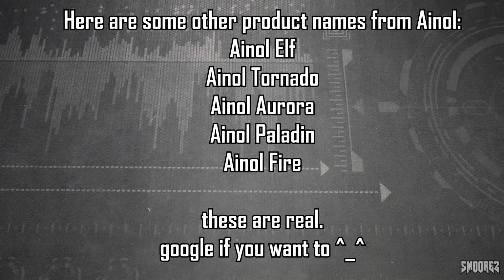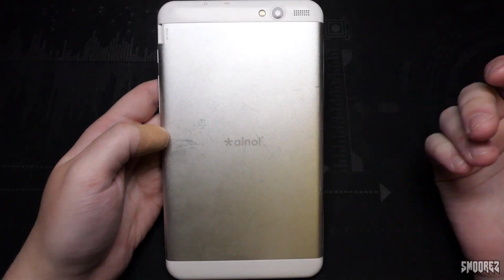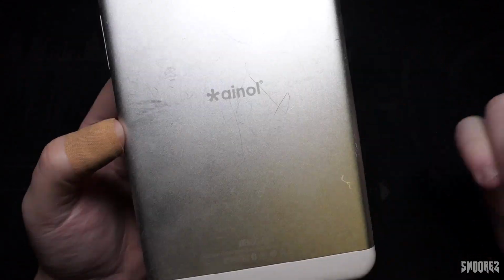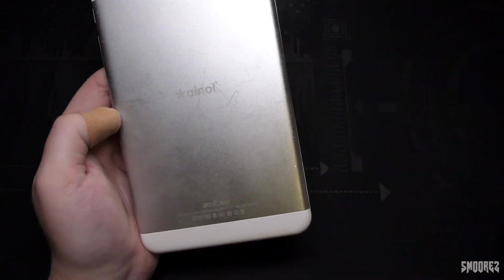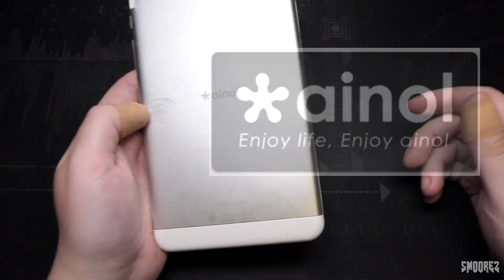We had a laugh at the PIPI, and now we're going to be having a look at a 7-inch AINOL tablet. What have I done to myself? Anywho, here it is. I did show it briefly in the intro. There's the brand name right there. Let's go for a bit of a close-up. There you go. You can pronounce it however you want. I'll agree that it's probably pronounced AINOL, but the slogan, it's something.